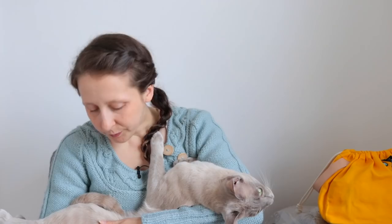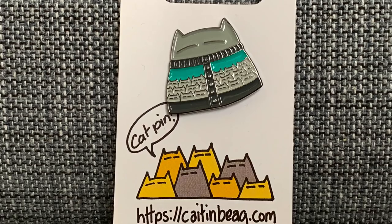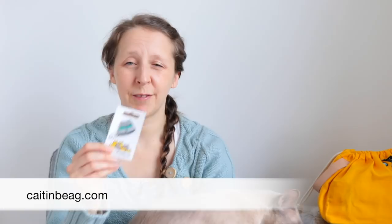Oh, there's one other thing that I forgot to mention, which is I had to get a Sinister Cat Sweater pin. That's a complete necessity, isn't it? Very cute little pin, with a cat in a little turquoise jumper with colourwork sinister cats all over it. Brilliant. Completely love it. There were a selection of different pins, but this was the one that called to me.